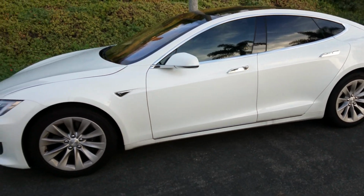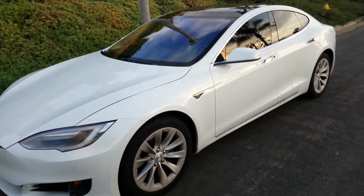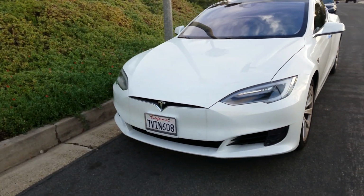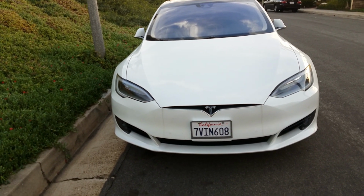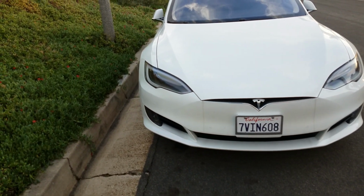Styling, not in love with the stock wheels. The lights seemed really good. The car performed really good. You can tell that they've redesigned the grille. It's kind of not the best looking front end, but I'm sure it's efficient. It probably has a good coefficient of drag.